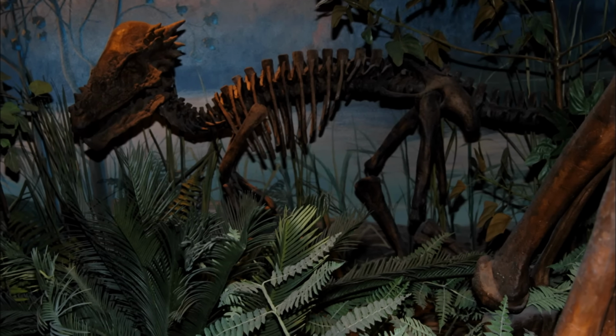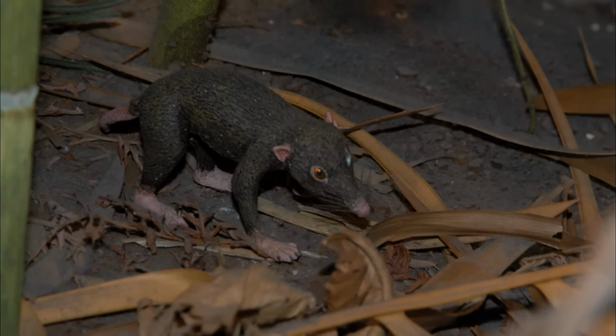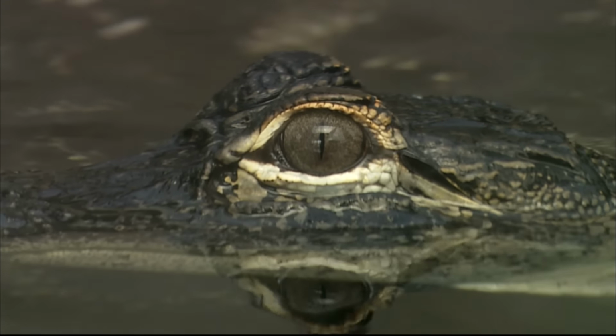I think the Triassic is one of the most exciting geologic ages because in the preceding period, we had a major extinction event in which over 95% of all species went extinct. This left the land ripe for evolution to come in and lots of new species to evolve. We had animals like mammals, our first dinosaurs, our first pterosaurs, our first crocodilians, and our first turtles all evolved in the Triassic.